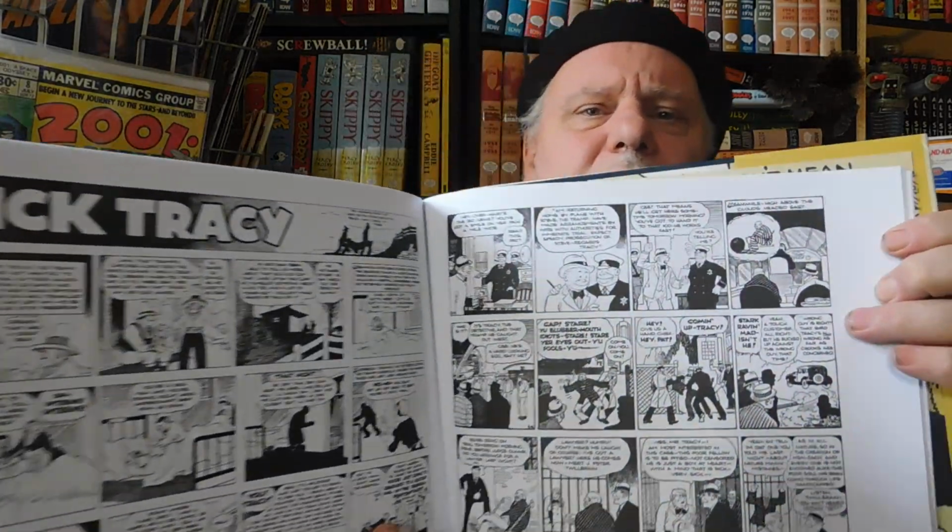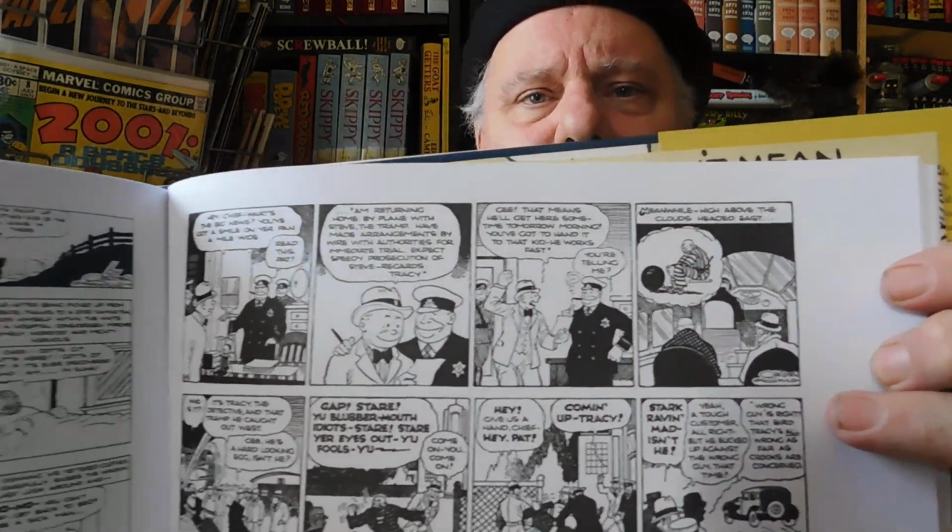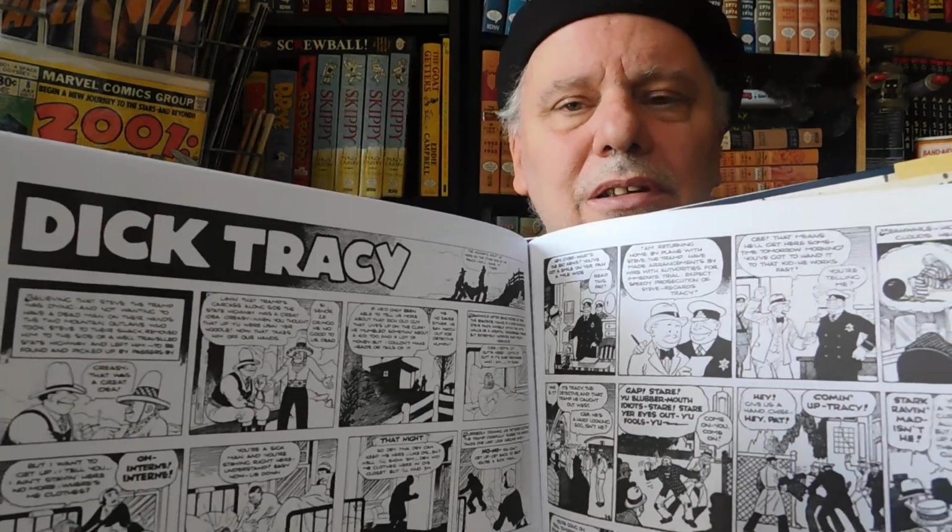I mean, it's a lot of words in it, but this is the cool thing about buying these all, as I said, you quickly see Chester Gould's progress, his evolution. There's something about his comics I always like to just see. There's a simplicity of line to it that's almost Schulz-esque. And here's the other one.